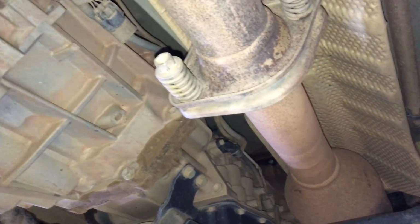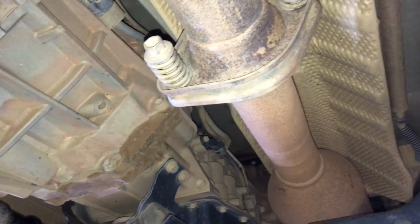The other thing we did, we lubed up the drive shaft, of course, with all the dust, dirt and river crossings. You're going to get a little bit extra lubrication going on every 5,000, but just a little bit more often.